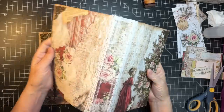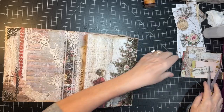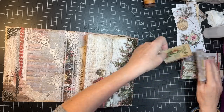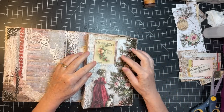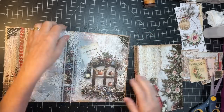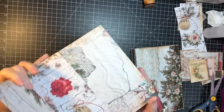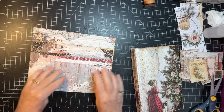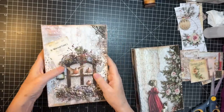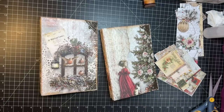So here's one of our covers with the little girl. Let's see, I think, just as an example. And we could put something behind it to give it some texture or something. And then this one we have not folded yet, so let's fold it and see what it looks like. There we go. Yeah, a couple of journal covers ready to rock and roll, some little bits and pieces ready. So we made some progress for either this year or next.